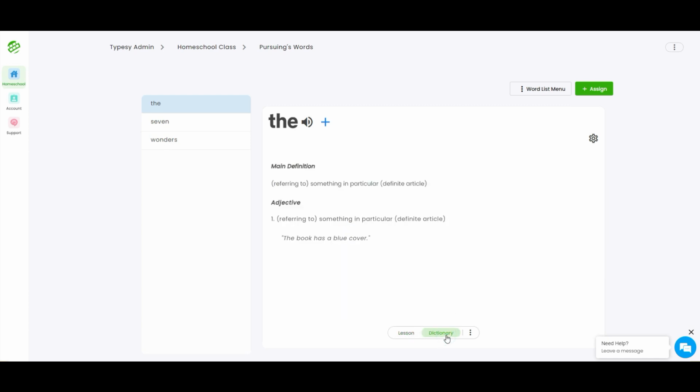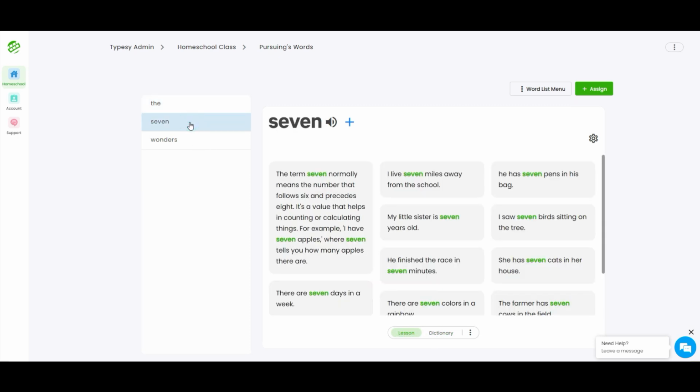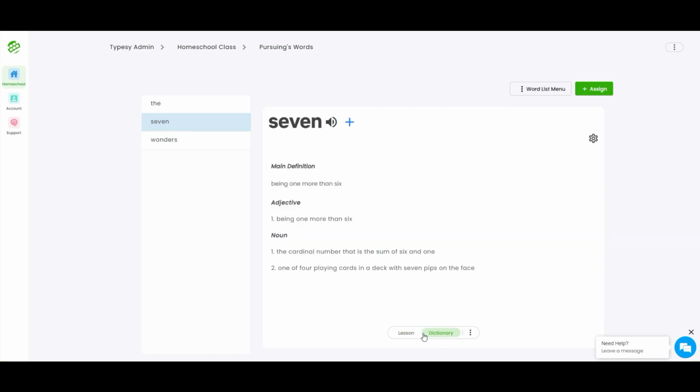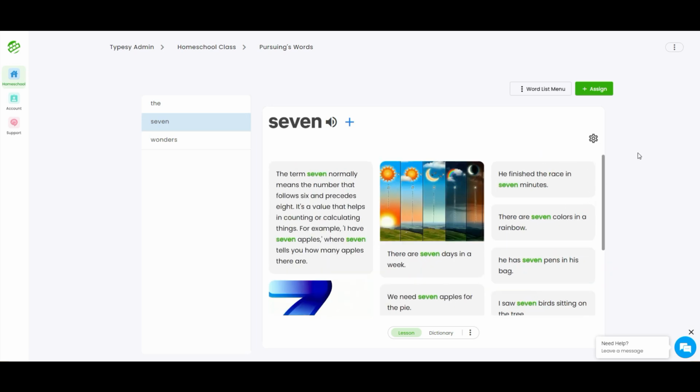Oh, look at here, dictionary, lesson. This is all really cool. 7. So it tells you the meaning of the word. This is all very interesting. I'm gonna have to look through this a little bit more.